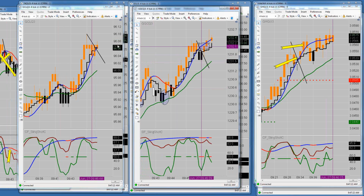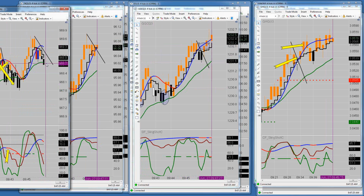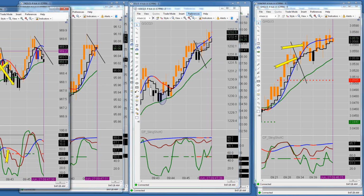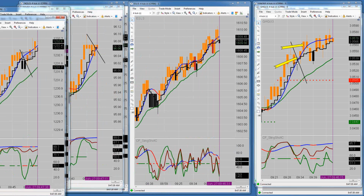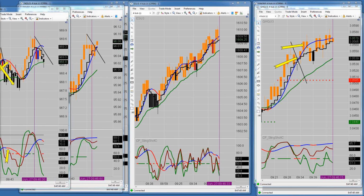I missed the gold setup there. And the crude, the Russell is dropping through. I'm going to slide the gold off because we missed that one. Unfortunately, we missed that one. 32.1, it just went up to 32.8 for a 7-tick gain.